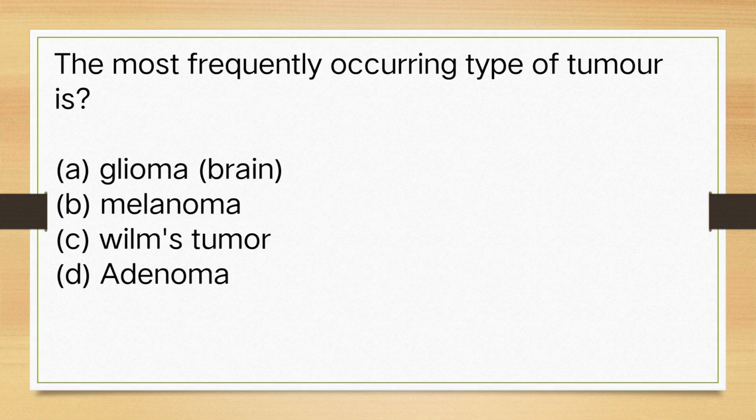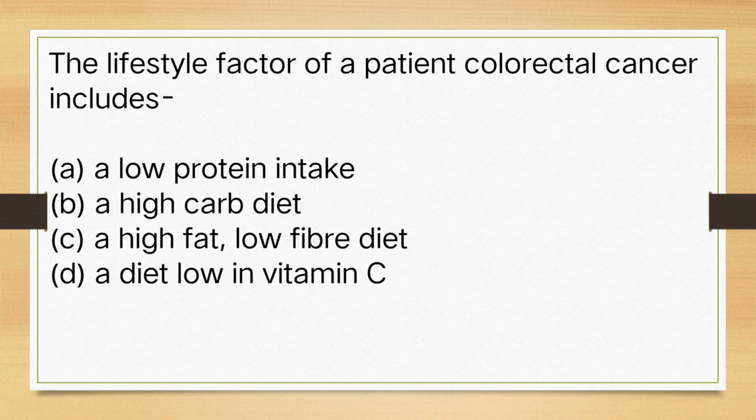The most frequently occurring type of tumor is glioma, melanoma, Wilms tumor, adenoma. And the answer is glioma. The lifestyle factor of a patient with colorectal cancer includes a low protein intake, high carbohydrate diet, high fat, low fiber diet, a diet low in vitamin C. And the answer is a high fat and low fiber diet.